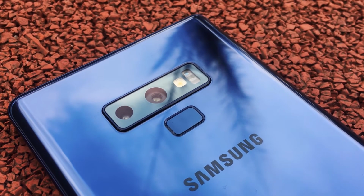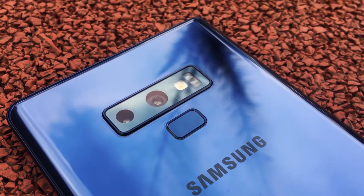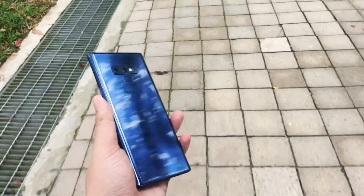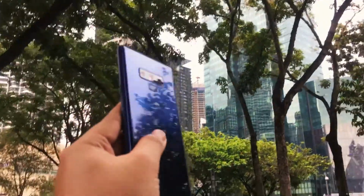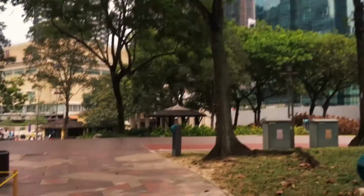The camera is the same setup as the S9 Plus, and they both have OIS and the dual aperture setup, which you can switch from f1.5 to f2.4. The design, nothing much has changed, and a slightly bigger screen, from 6.3 on the Note 8 to 6.4 on the Note 9. And the fingerprint sensor has moved to a better and more comfortable location.